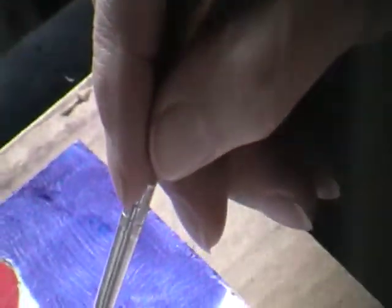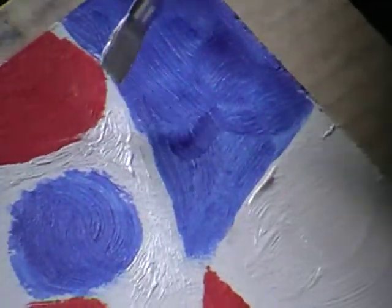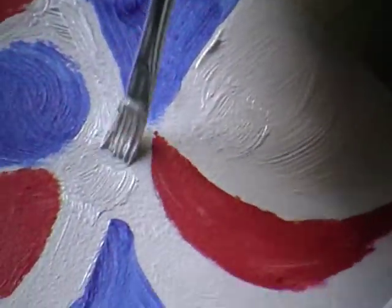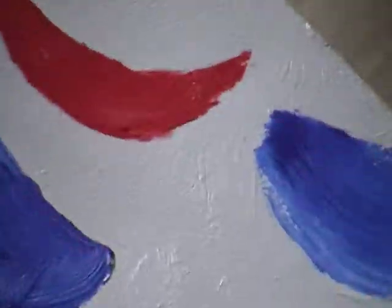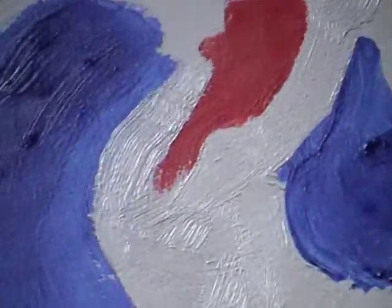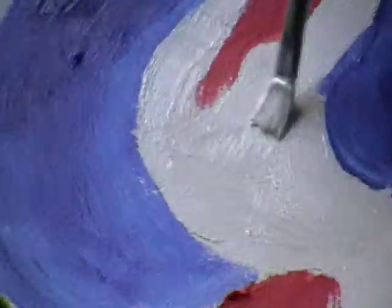Mm. More or less on this background. This, of course, is a local derby. Right. Sheffield United versus Sheffield Wednesday, because it's red and white and blue. Well, I like some of the shapes that they take, sort of taking shape.